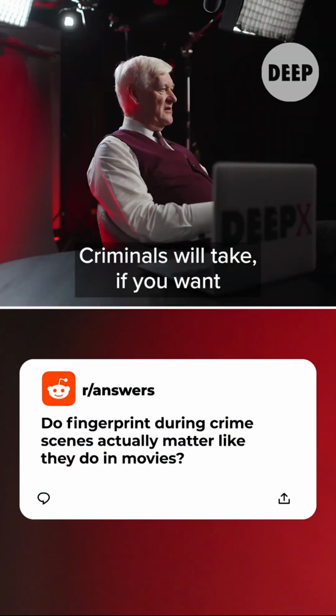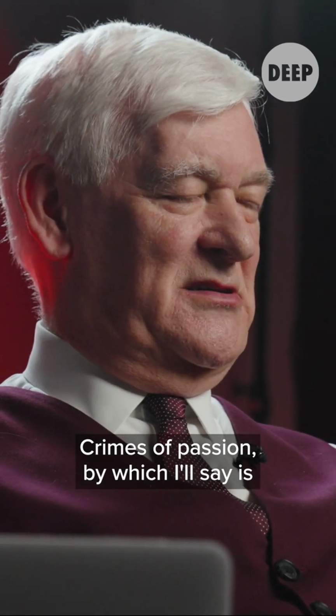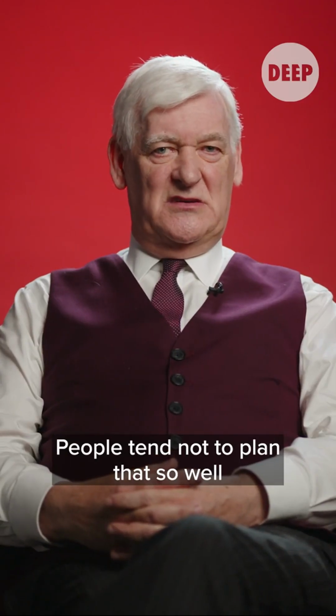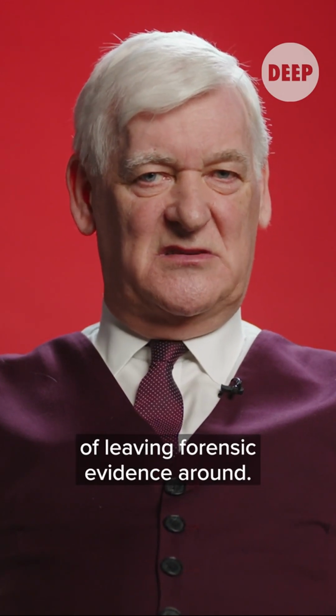Criminals will take what you might call anti-forensic measures. Crimes of passion, by which I mean impulsive crimes, people tend not to plan so well, and therefore there's an increased chance of leaving forensic evidence around.